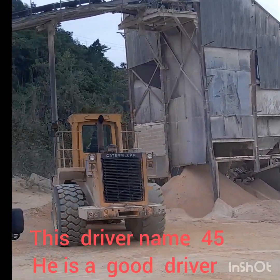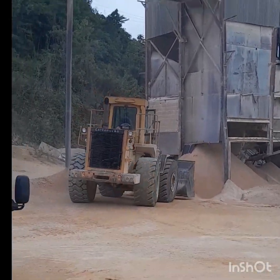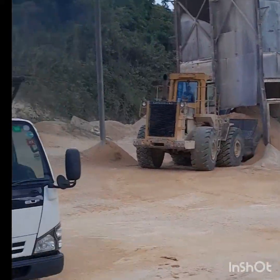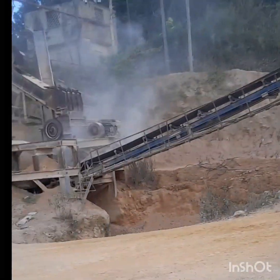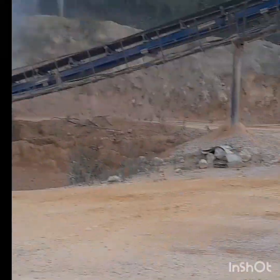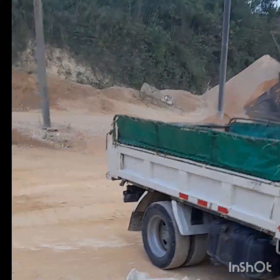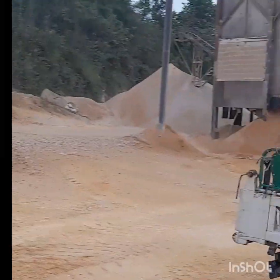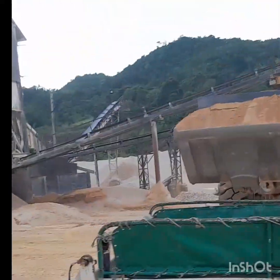This is a tractor loader. Five ton of marl, all purpose, stone dust marl in the small truck. Sometimes he just gives me one shovel and it's five ton.